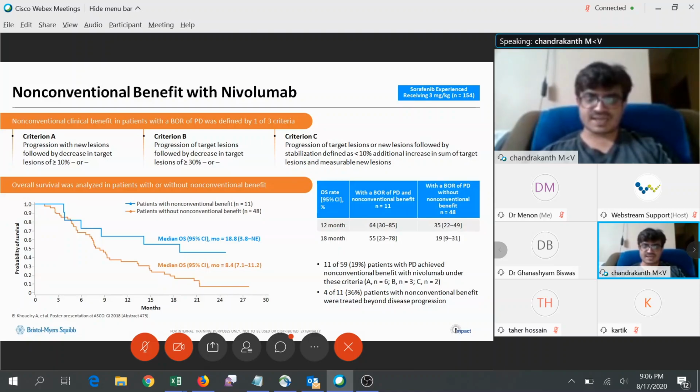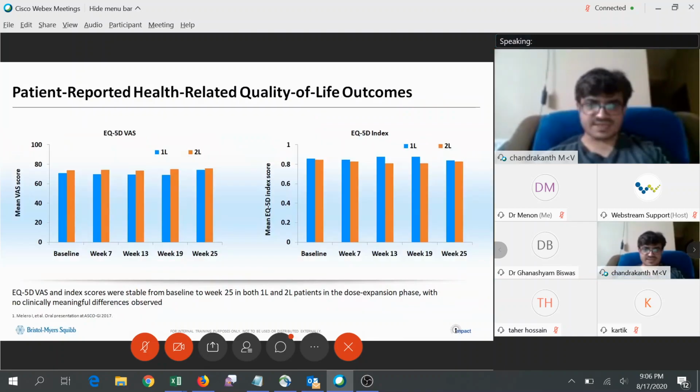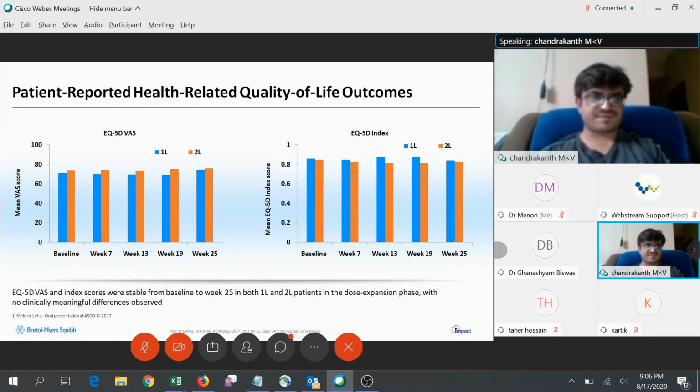We need to assess other parts of response, clinical response, radiologically, and we also need to look into the other dynamic parts like the amount of necrosis that has happened, what has happened to the contrast enhancement, AFP. All these matter before we decide progression on immunotherapy. These are the patient-related outcomes. We can see that immunotherapy hardly causes compromise in quality of life.